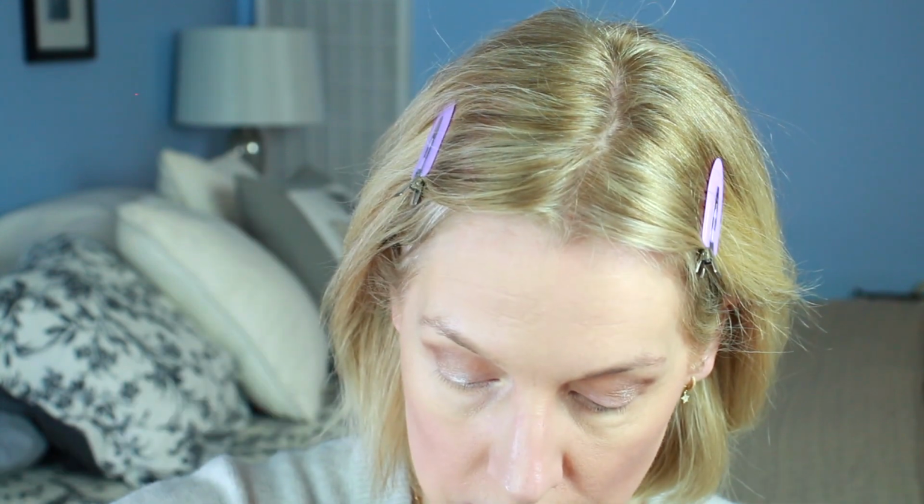I am going to go into this medium shimmery shade. Got the lighter shade right here. Oh, it's so pretty. So pretty. Love, love that.